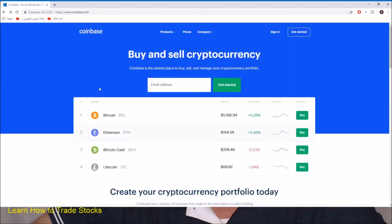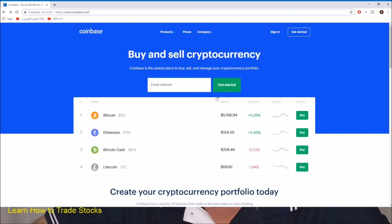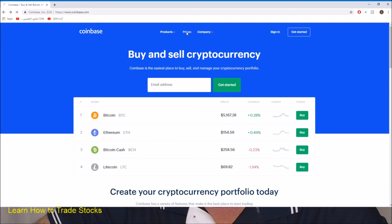So as you can see, you go to www.coinbase.com. Okay, then you see this. You can make an account and you can buy and sell whatever you like. So in general, it shows you only the 4 basic cryptocurrencies: Bitcoin, Ethereum, Bitcoin Cash, and Litecoin. Okay?